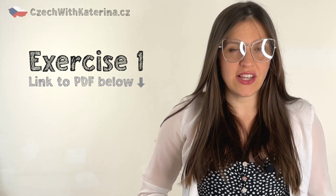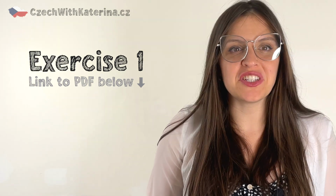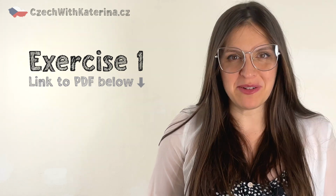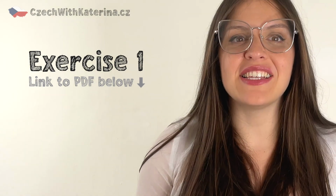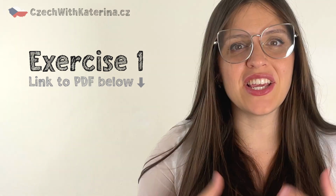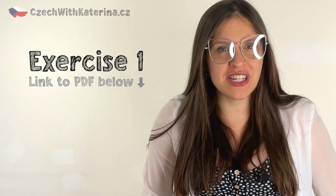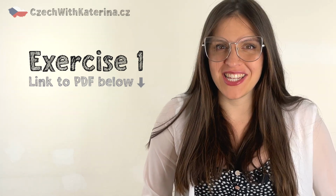Go to the cvičení 1 in your exercise sheet. Follow along with the text, then fill in the map with the different locations that you hear and read about. Feel free to read and listen to the dialogue several times. Write down any notes, take your time, enjoy. The answers will appear on the screen right after this exercise.